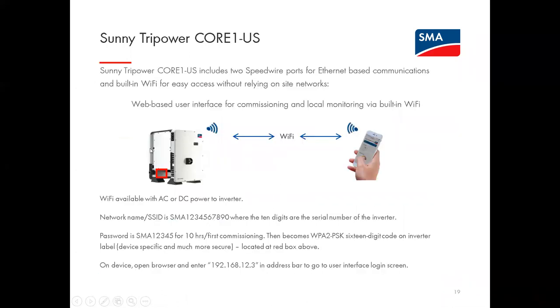I had mentioned the self-hosted Wi-Fi of the core ones. Again, with DC or AC power, the inverter is capable of providing a Wi-Fi network. The name of the network will be SMA, followed by the 10-digit serial number of the individual device. The password for that Wi-Fi network to join it will be SMA12345 for 10 operating hours or until commissioning is complete. So we want to provide installers with something that's easy to use and easy to remember. This is not device specific, and so is not secure.